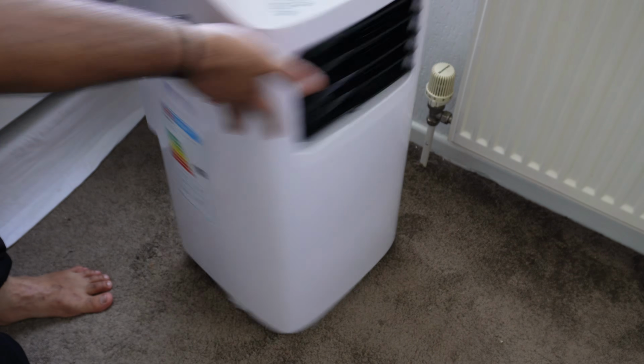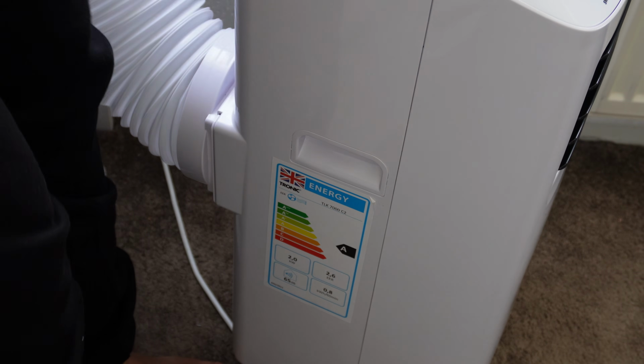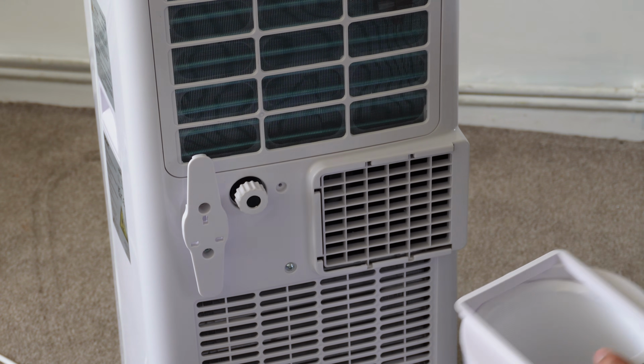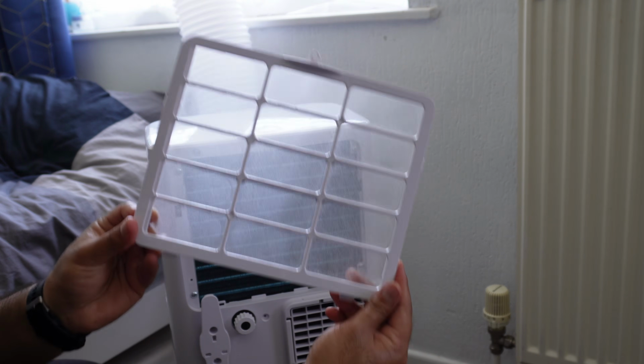Moving it around is also pretty easy thanks to the built-in wheels and handles on the side. And that's pretty important because this isn't light, so you will definitely need those handles and a good grip to move this around. Around the back is where you'll find the exhaust connection, drainage port, and a removable air filter. Having that removable air filter is quite useful because once it gathers all the dust, you can simply take it out, clean it, and insert it back in.